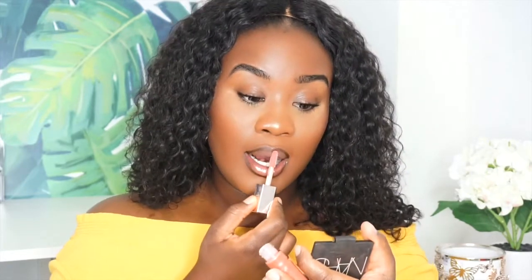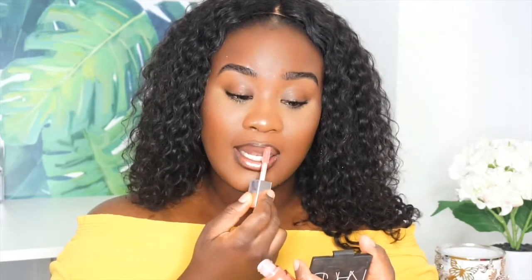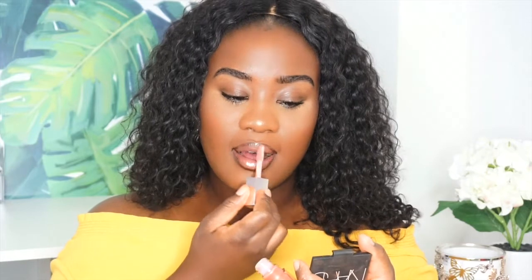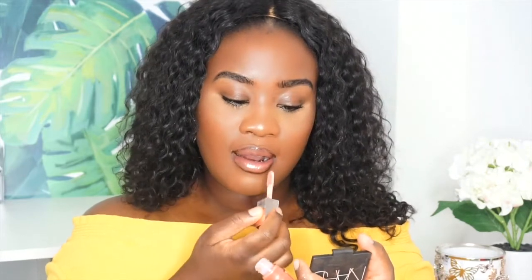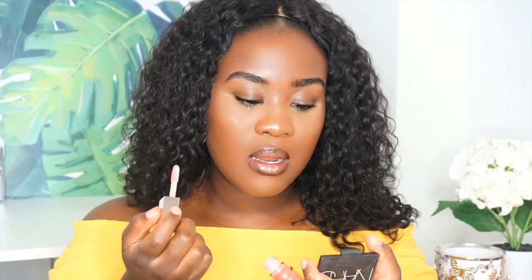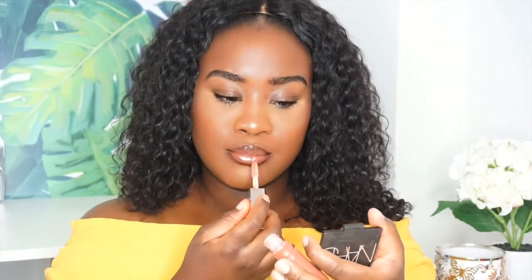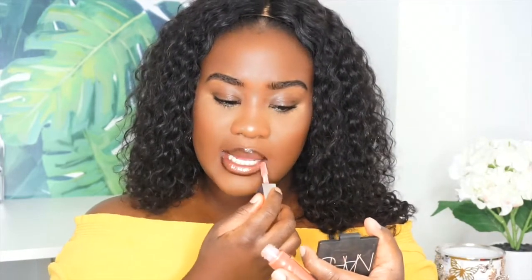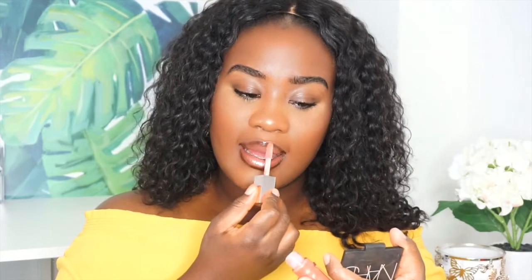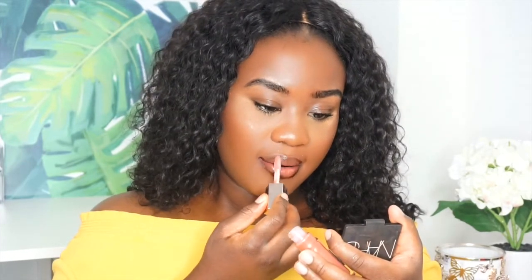It reminds me of something like my childhood, or... oh, it smells good. It smells so good. I'm about to pack this all the way on because who doesn't like a glossy lip? Huh? I feel like I went in. It's super duper thick and like rich.